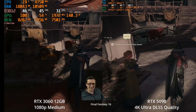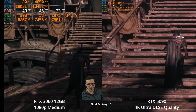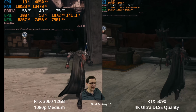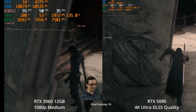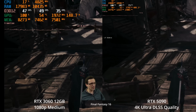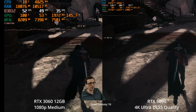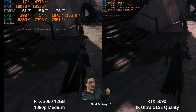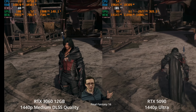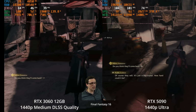Now, Final Fantasy XVI is a game where I did struggle to get the 3060 to hit 60 FPS. Low settings didn't do much better than medium, and honestly looked a lot worse. So 1080p medium, we're now in the upper 40 FPS range on the 3060, whereas the 5090 can just max things out at ultra, kick on DLSS quality, and be over 100 FPS. However, again, you can absolutely play games around 50 FPS on a 3060, especially if you're on a variable refresh rate display, and it will be okay.